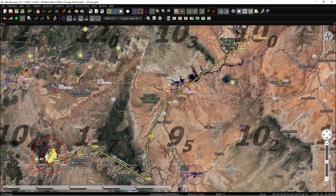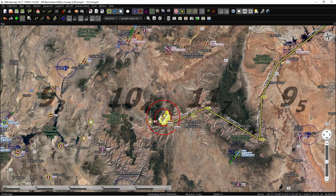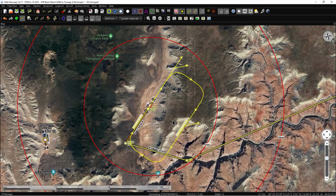We will then fly into our destination airport, which is Tuweep in Arizona. And as we come down, we'll do a right-hand base into runway 02.